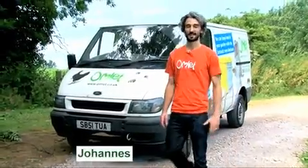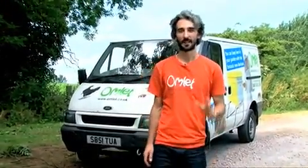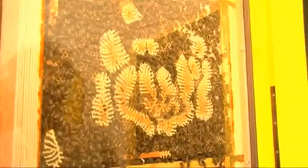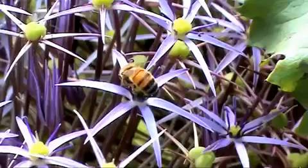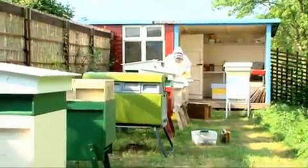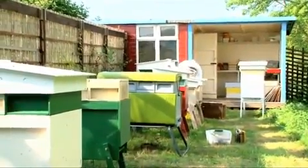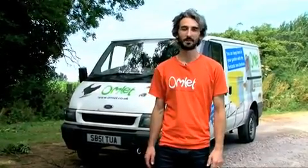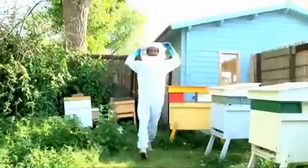Today I'm at Buzzworks in Hitchin, Hertfordshire. It's a fantastic centre where you can learn all about bees. There's a visitor centre with displays, a garden with about 60 different varieties of plants that bees love, and also a teaching apiary with around 10 working hives. It's run by Robin Dartington, one of the expert beekeepers who helped us develop the bee house.